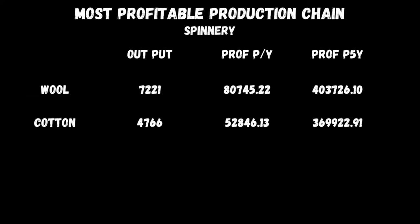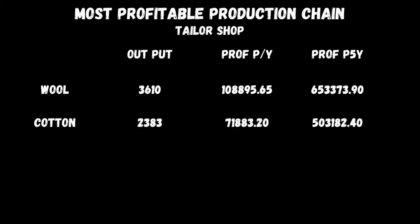Now with the spinnery, you've got the wool from the sheep, where we placed the sheep barn down, and then we just sowed the whole fields with cotton. Now this is what we got. Feeding the sheep with the grass from the fields and then just using the cotton, we got a lot more wool, which is why we ended up getting more from the wool at the spinnery than out of the cotton. And with the tailor shop, the same rules apply. Because we got more wool out of the grass from the fields than out of the cotton, the tailor shop is going to produce more clothes because we got more fabric from it.